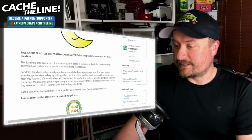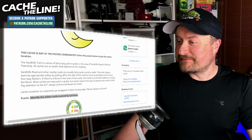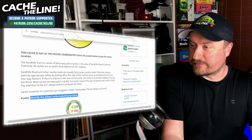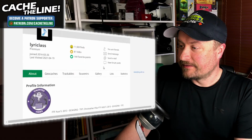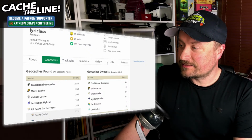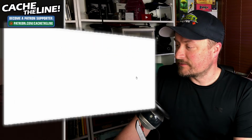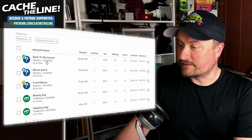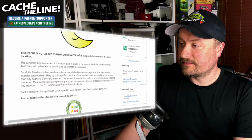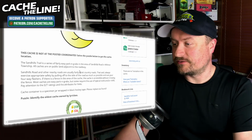Now, here's an example of a puzzle that says, a very simple one, identify the oldest cache owned by Lyric Glass. Lyric Glass is one half of Cache Canada. So right now, if we were to solve that, we'd be going to her profile, and then you'd have to go to geocaches, and then to all geocache hides, and then do a placed on in chronological ascending order. And then there's the first hide, there's a GC code, and you can stick that into the puzzle and get the answer. That's how you would have to solve this puzzle now. Previously, you could just go to the last page, get the GC code, and you're done.